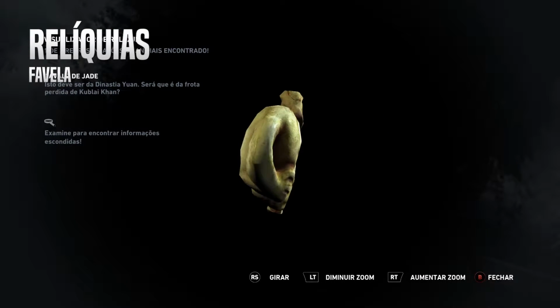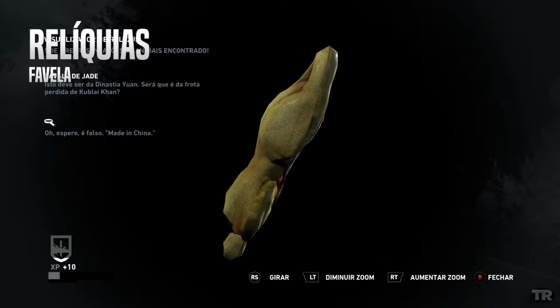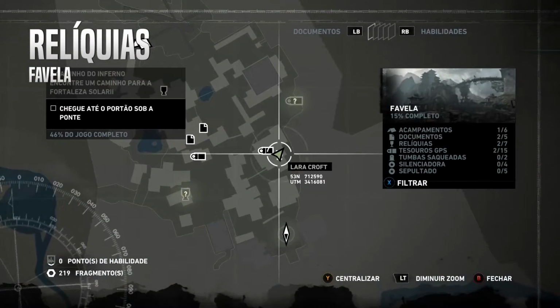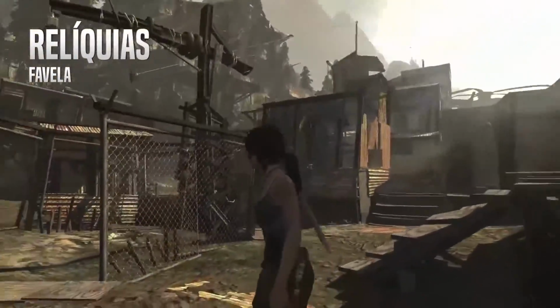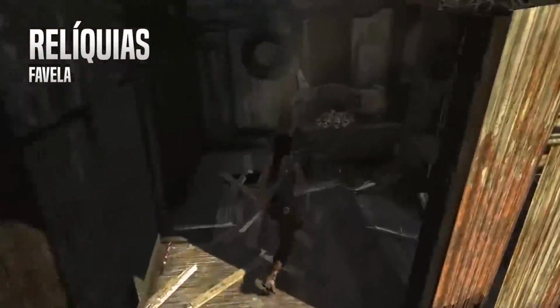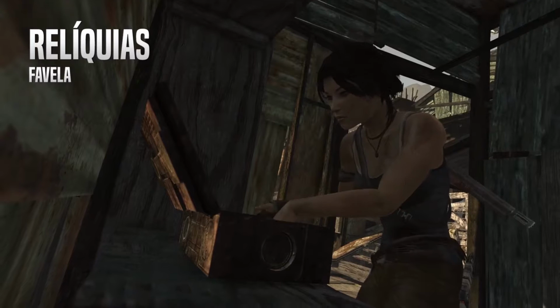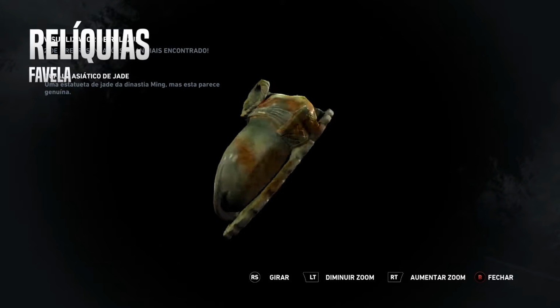This might be Yuan Dynasty. Could it be from Kublai Khan's lost fleet? Oh wait, it's a fake. Maybe... a Ming Dynasty jade figurine, but this one looks genuine.